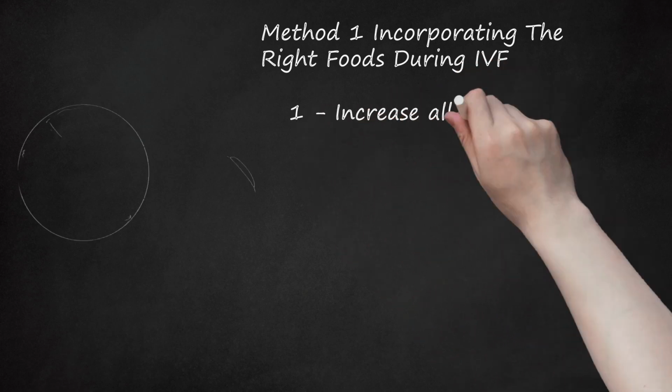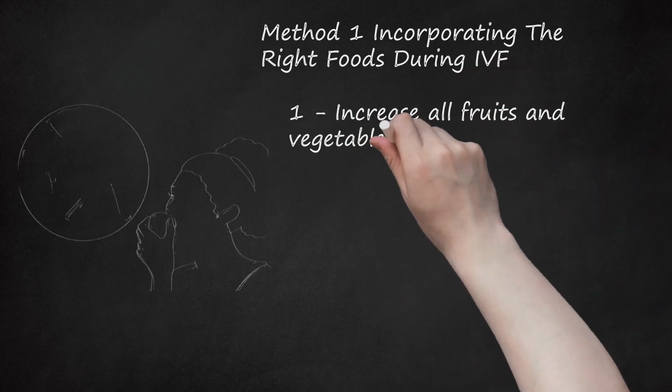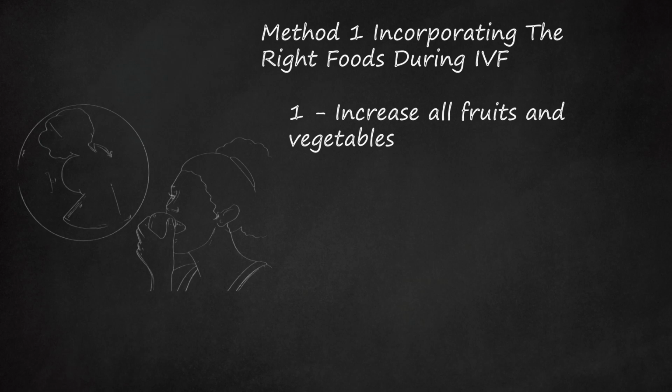1. Increase all fruits and vegetables. When you are going through IVF, you should increase all your fruits and vegetables. These foods provide your body with essential nutrients, vitamins, and minerals needed to support a healthy pregnancy.